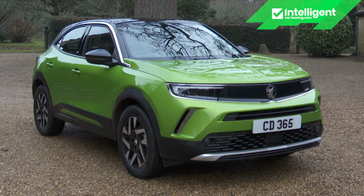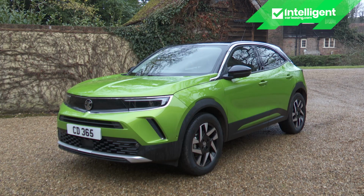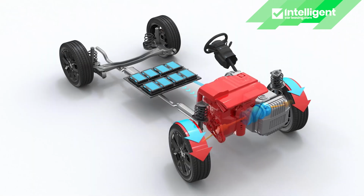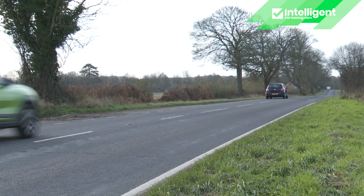In theory, Vauxhall's Mokka-e ticks a lot of boxes. Small, fashionable SUVs are the market's primary growth area at present, and of course everyone's talking about EVs. This one gets trendy looks, proven underpinnings, and a drivetrain claiming up to 209 miles of range. It's the sort of electric model that ought to find a ready audience.